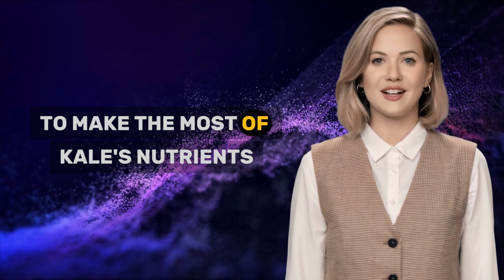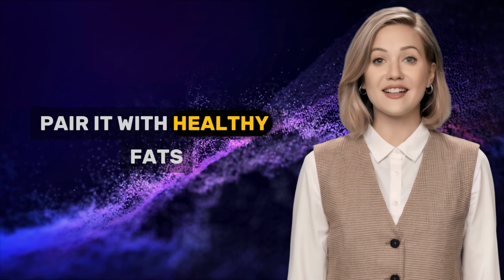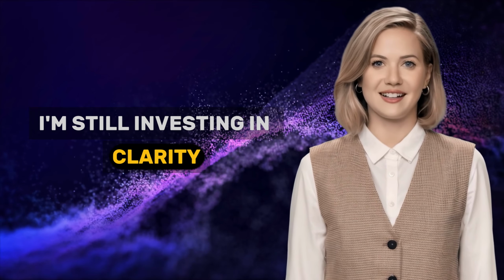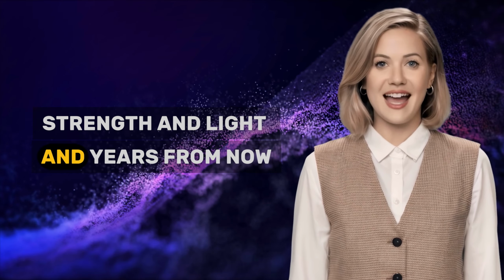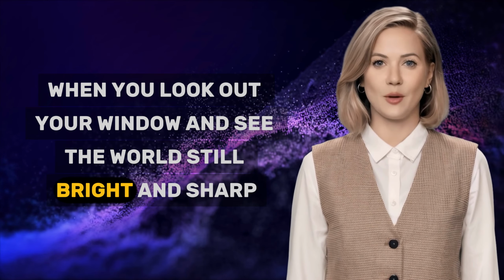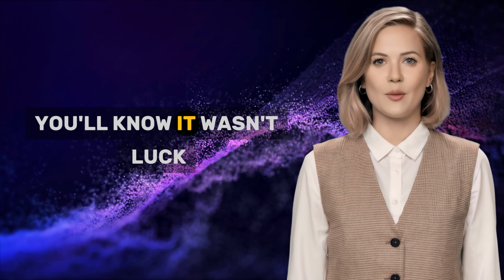To make the most of kale's nutrients, pair it with healthy fats. Sauté it gently in olive oil, blend it into smoothies with avocado, or massage raw kale leaves with a touch of lemon juice to make them tender and easier to digest. Every serving is like sending a quiet reminder to your body: I'm still investing in clarity, strength, and light. And years from now, when you look out your window and see the world still bright and sharp, you'll know it wasn't luck.